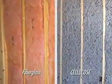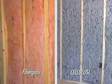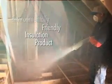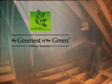While every type of building insulation saves energy, cellulose insulation has so many advantages over other thermal materials. Cellulose has a much smaller impact on the environment. Statistics will show that cellulose insulation is the most environmentally friendly insulation product on the market today. We like to call it the greenest of the green, and here's why.